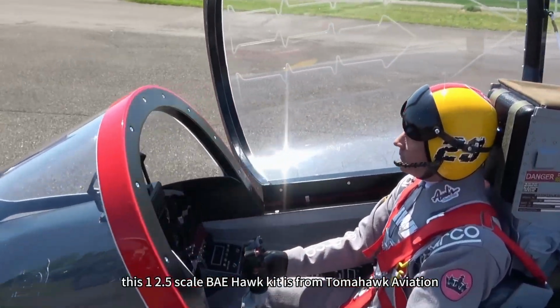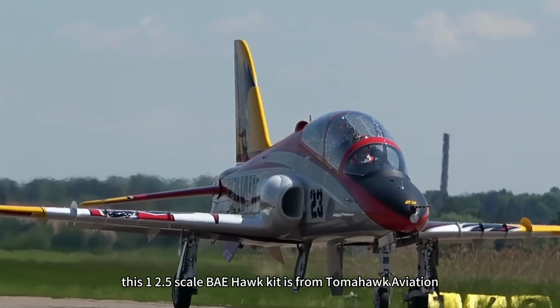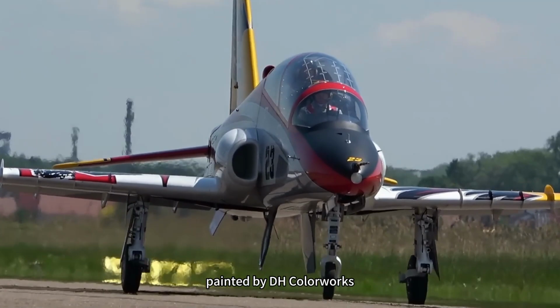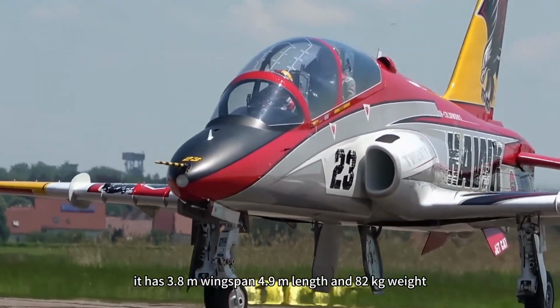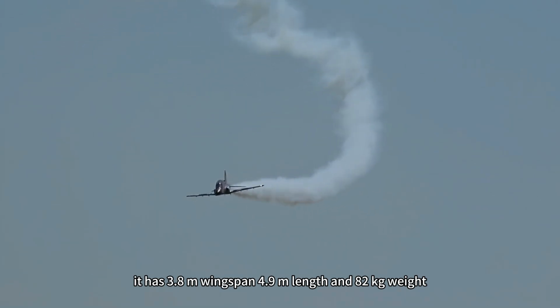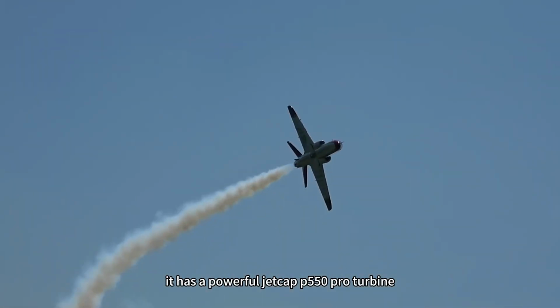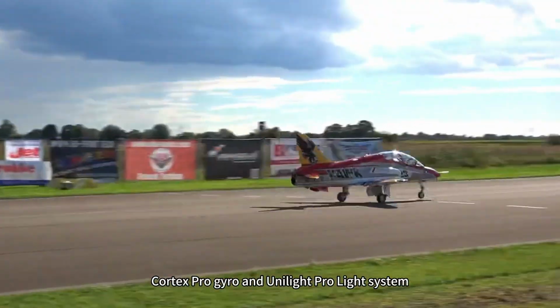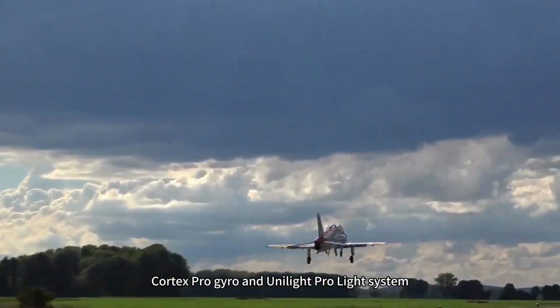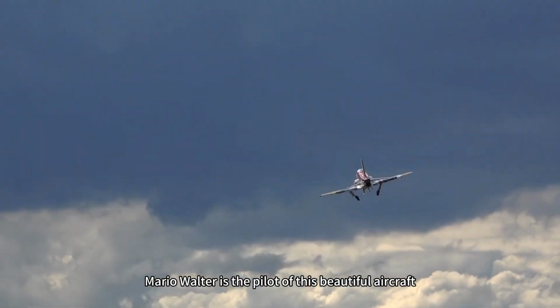This 2.5 scale BAE Hawk kit is from Tomahawk Aviation, painted by DH Colorworks. It has 3.8 m wingspan, 4.9 m length and 82 kilograms weight. It has a powerful JetCat P550 Pro turbine, Cortex Pro Euro and Unilight Pro light system. Mario Walter is the pilot of this beautiful aircraft.